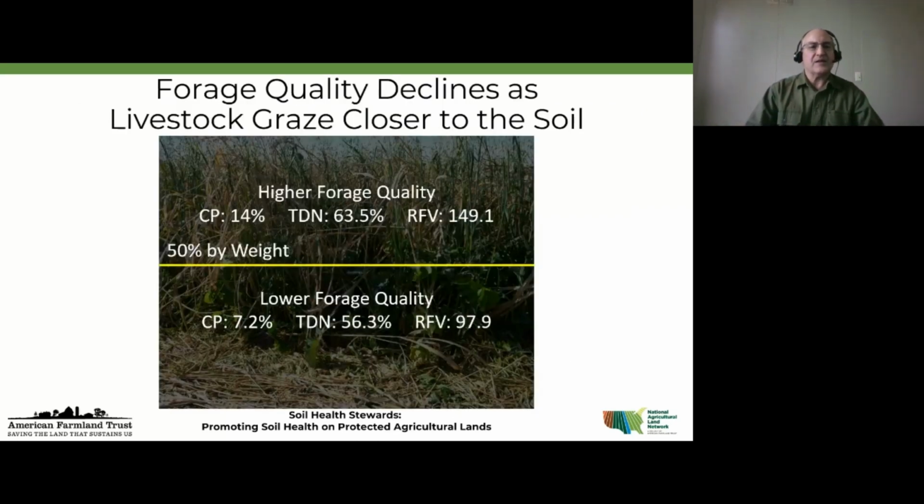And so here is just showing, this is if you take 50% by weight. Now keep in mind, 50% by weight is not 50% by height. So 50% by weight is usually a little lower than the 50% by height line because there's more weight in the bottom.